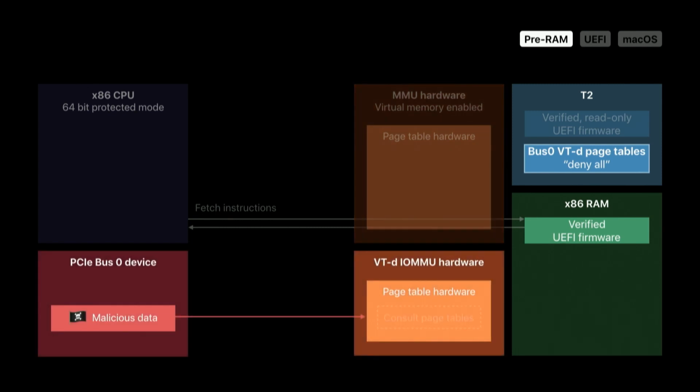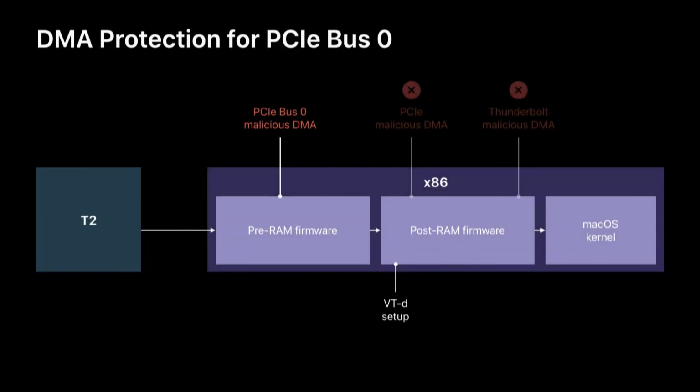And if a malicious PCIe Bus 0 device attempts to actually go and override that firmware, the VTD will consult page tables. Again, that's our set of zeros, which translates to deny everything, and the transfer will be denied. So in this way, we're able to do VTD setup before PCIe Bus 0 is capable of doing any malicious DMA.